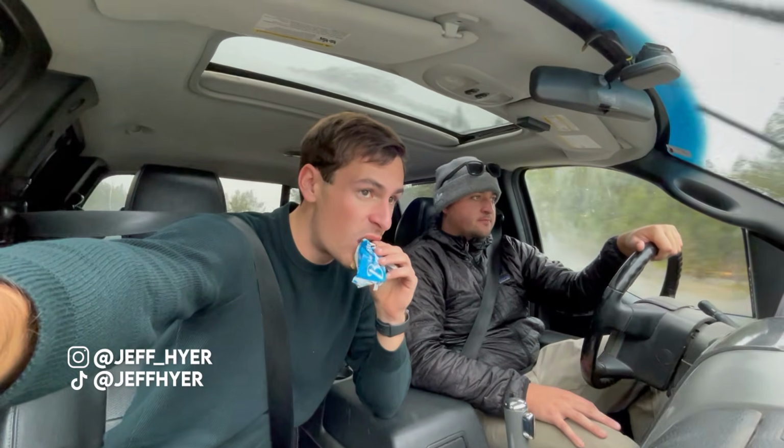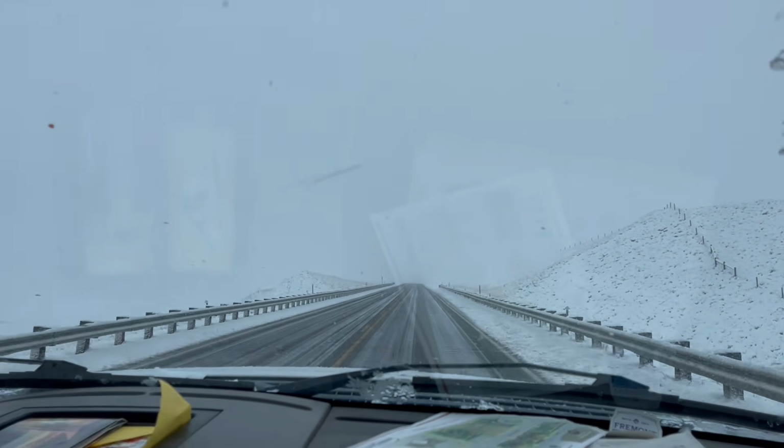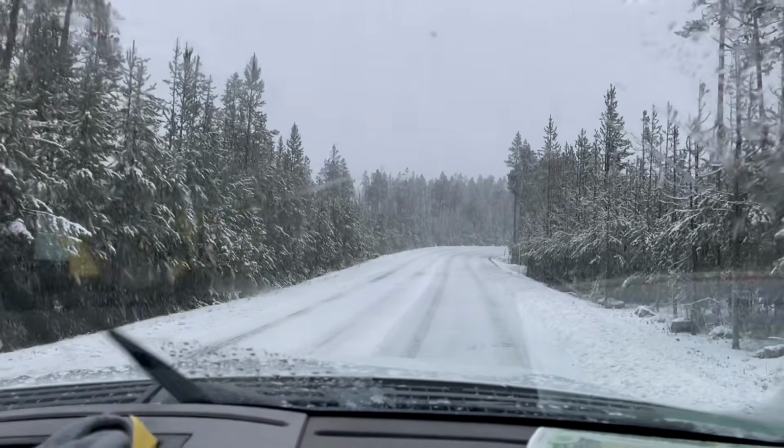I know this park really well. I could probably drive it with my eyes closed. I pretty much had to once when I got stuck in a snowstorm there. That story's for another time.